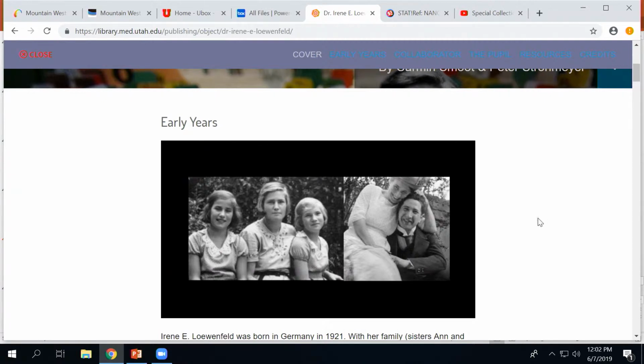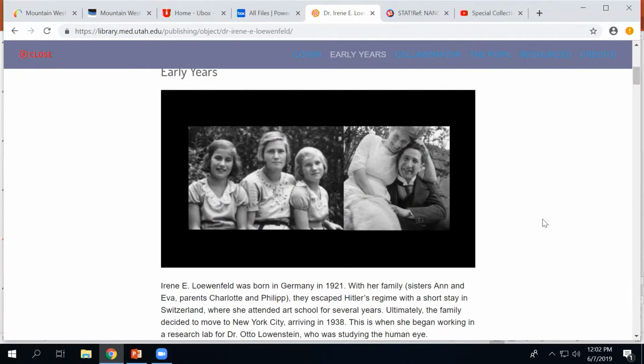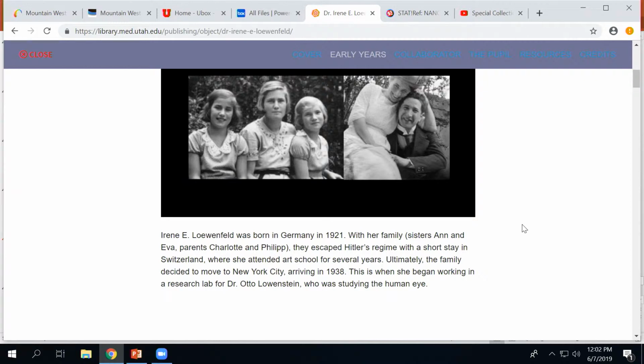So we have a section on her early years, and these are photos of her family. These are her parents, and this is Irene on the left and her sisters. The Lowenfeld family lived in Germany but fled after the rise of Hitler, and they ended up in New York City in 1938.